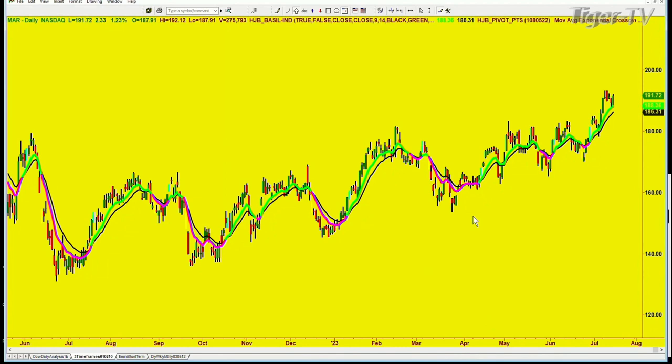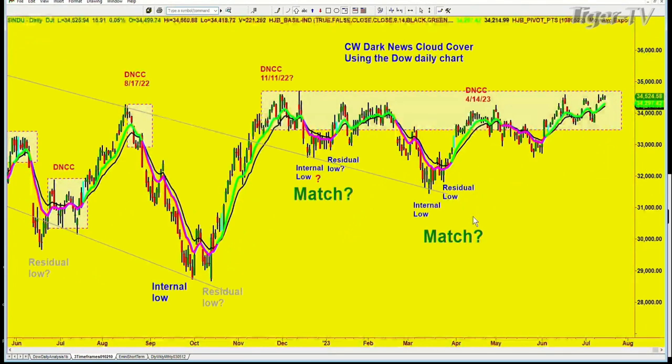Marriott Hotel. Look at that. Walking the 9-period moving average. So nice. That's also a very positive sign. So if in this particular chart formation, we start to break sharply to the upside, that just leaves alone this entire dark news cloud cover.